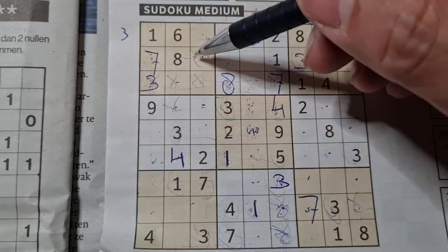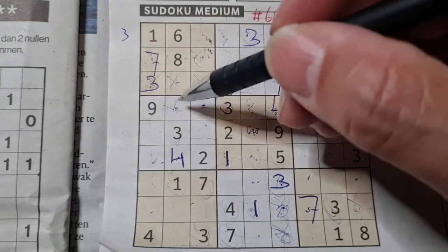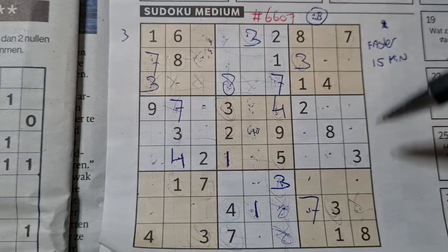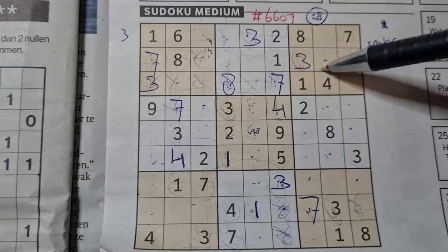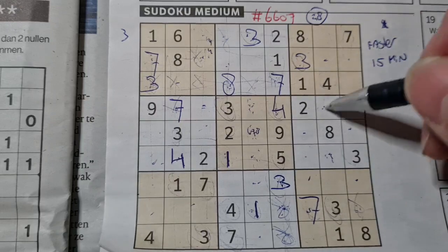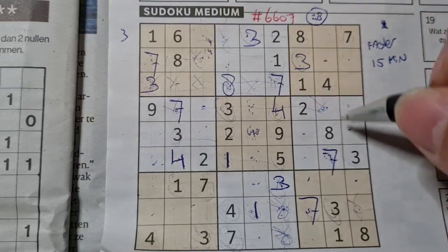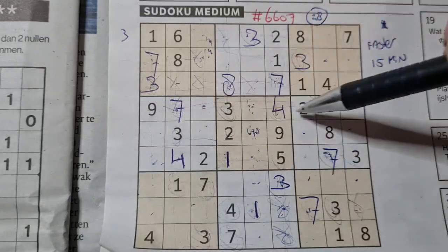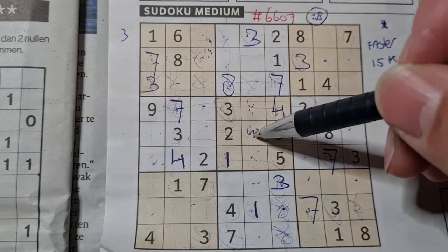Alright, 7 in this column, 7 in the first column, so the column between, the second column, the only place left for the 7 should be there. 7 in the last column, 7 in that column, so the column between, only 2 places left for the 7 should be here or there. We see a 7 in this row, no 7 there. 7 should be there. 7 in this row, 7 in that row, so the row between, the middle row, the only place left for the 7 should be here.